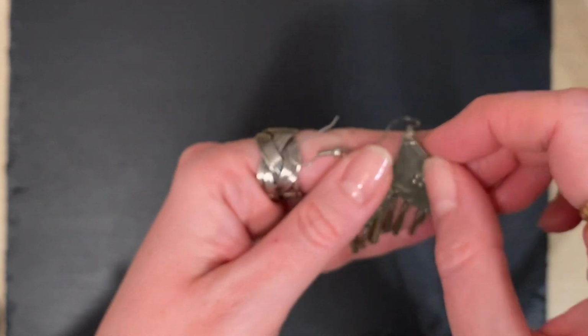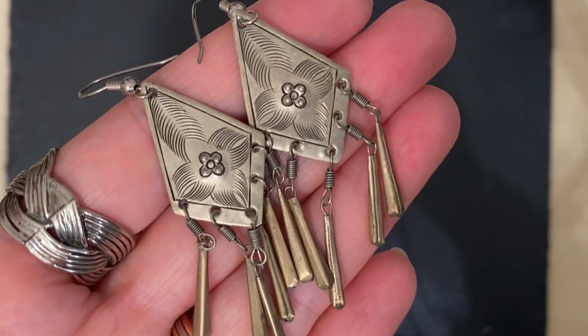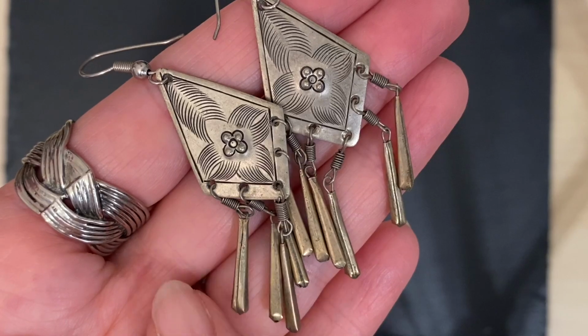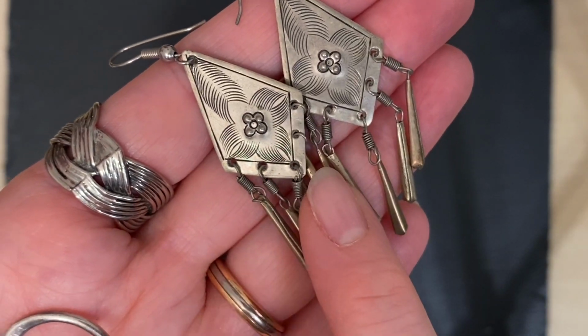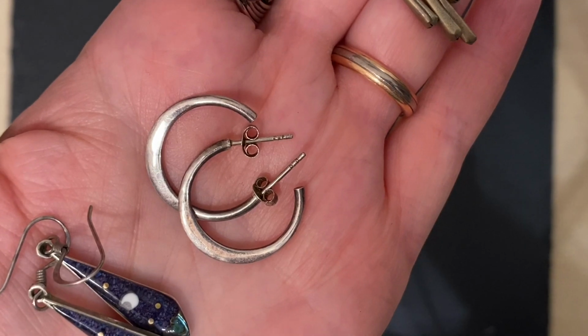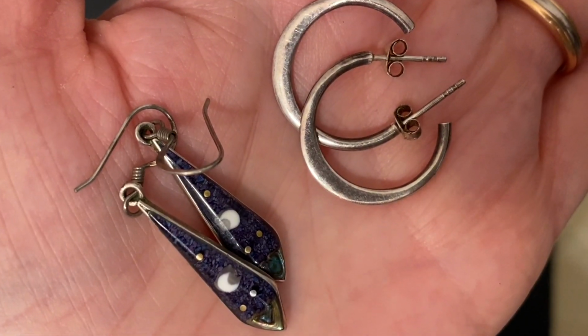50p. And then I got a group of 3 pairs of earrings, which I paid £7 for. These ones I've had in several times before, but in a much larger size. These are mini ones. And the way that she priced it, these ones were £1. These hoops here, which I'm pretty sure are sterling silver, were £1, and then these Mexican ones were £5.